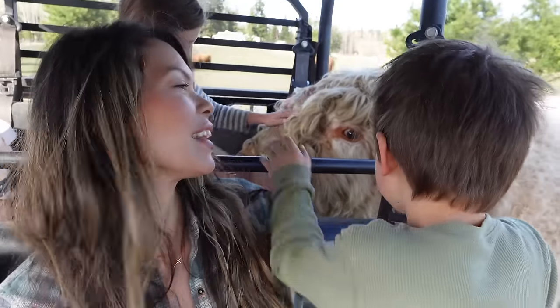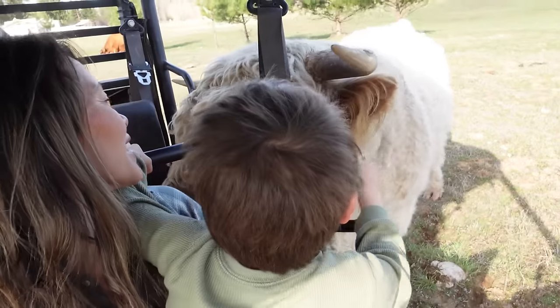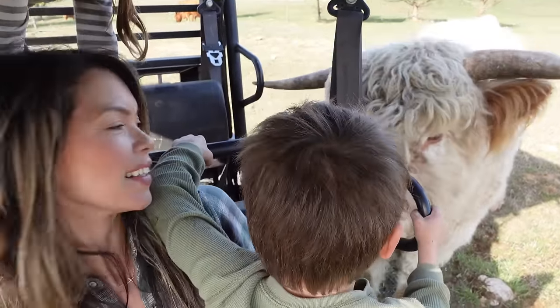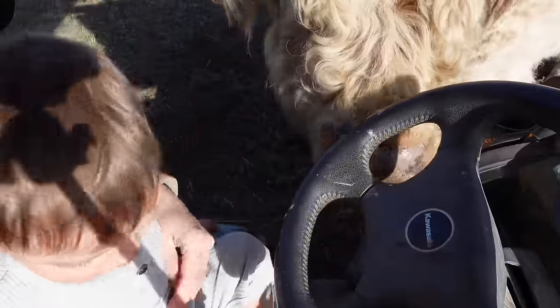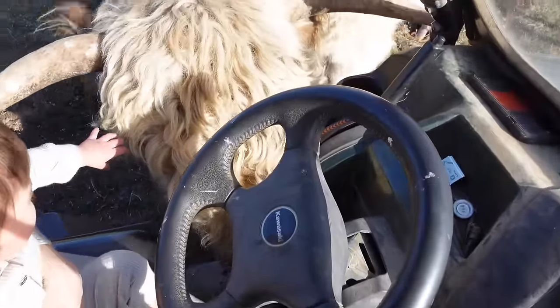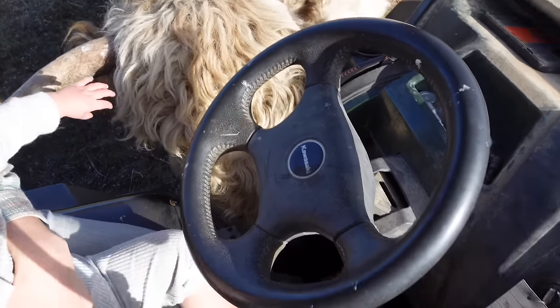Muck is very friendly. Why are you looking? He's a very friendly bull. Such curly hair. Shelly's way softer. Hey, Muffy. Hi, Muffy. I know, I want to pet the baby too. Hey, Muff. Oh my gosh, he's trying to look.